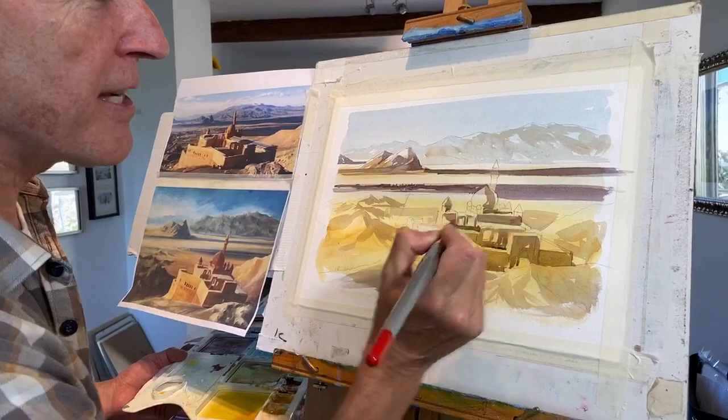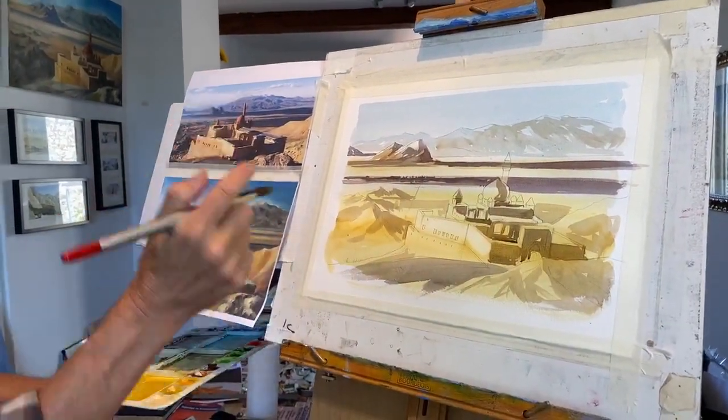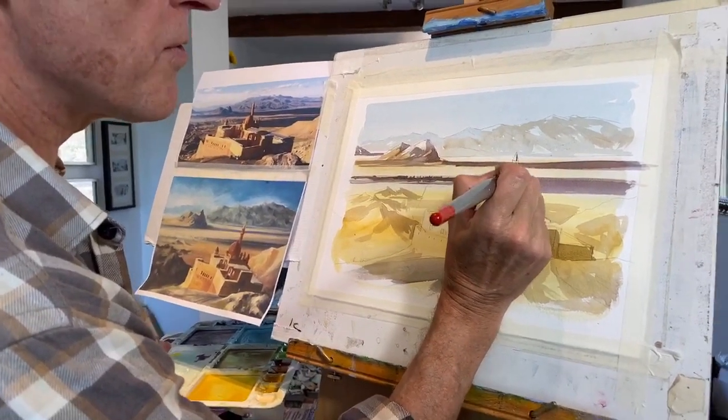Like that. Try to keep thinking of that low sunlight catching the building and the tower. And I'm going to put a little bit of that. I might be changing this a bit later on.